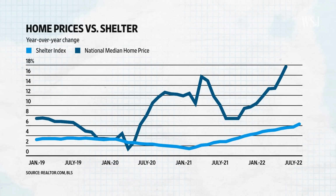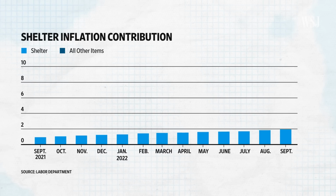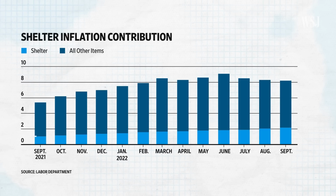And you can see that can make the shelter index look really different from what's actually happening in the housing market. That can make a difference in inflation numbers, because, as you can see here, shelter is taking up an increasing share of the overall CPI.